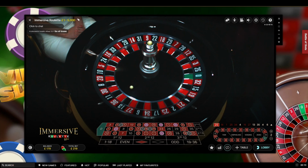Next winner number is 27 in the tier section. Congratulations, Bet and Sam. That's right, one more spin. One last spin, buddy. Closing bets.